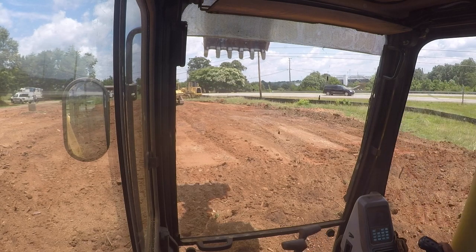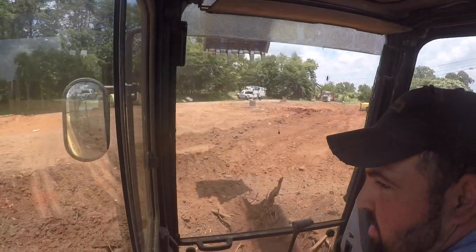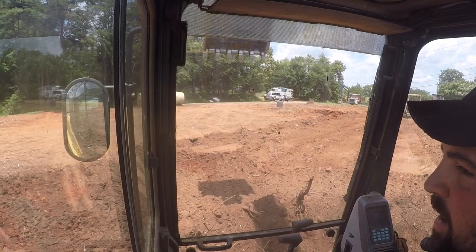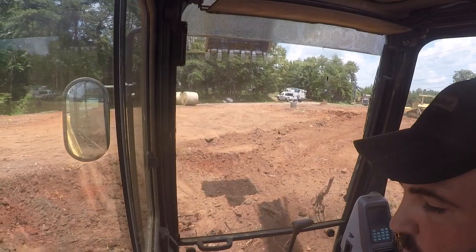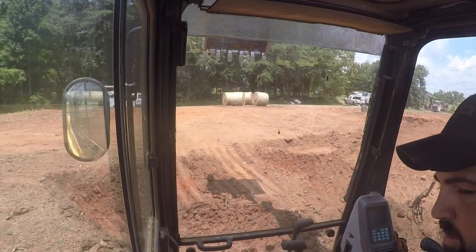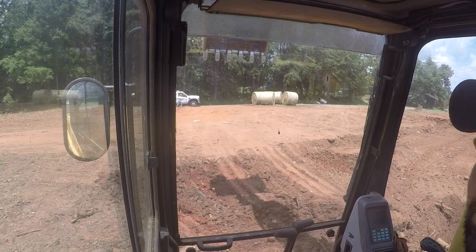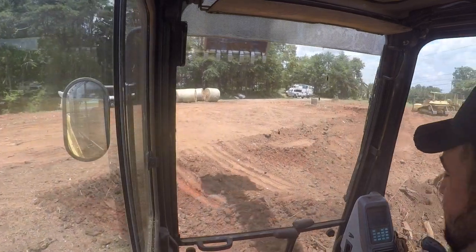Well, looks like my excavator operator may be back, so I'm gonna go get back on the bulldozer. It is nice and cool in here, though. I hate to have to get out.